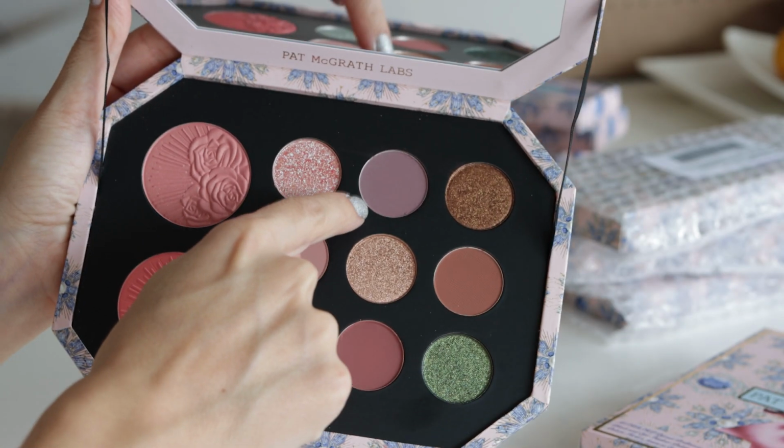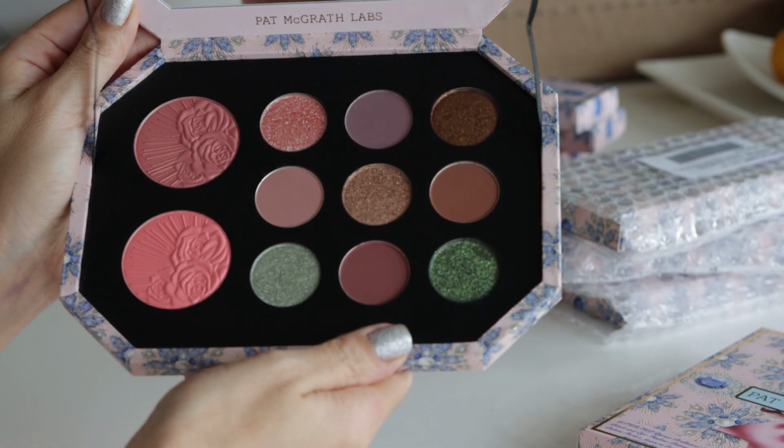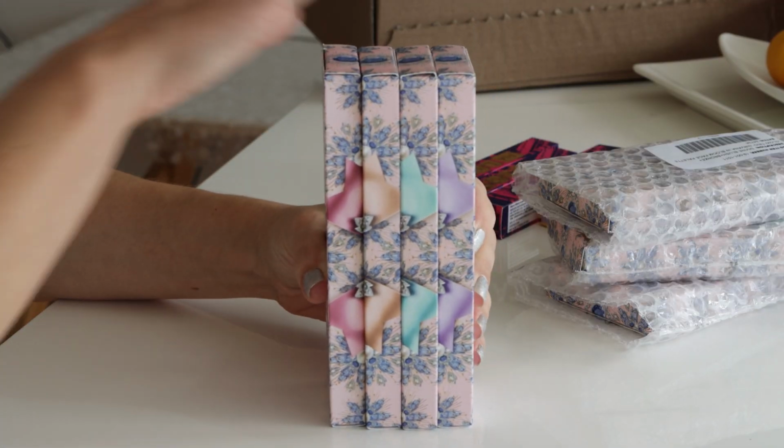Oh, I love this muted tone as well. This is gonna go so well with the greens, beautifully. Next, you guys, we have 4 eyeshadow queens.